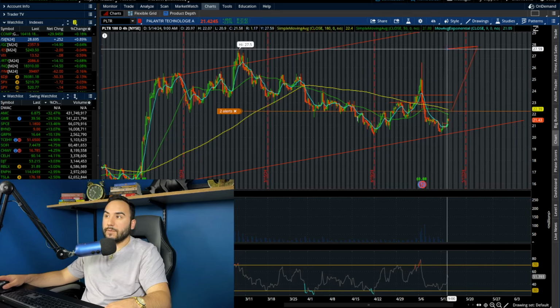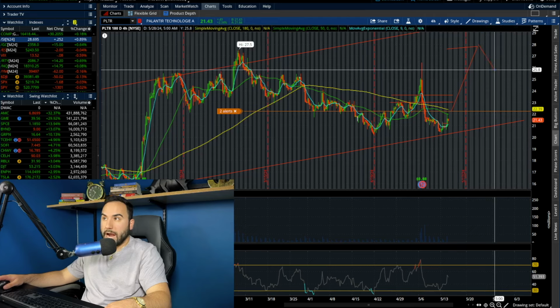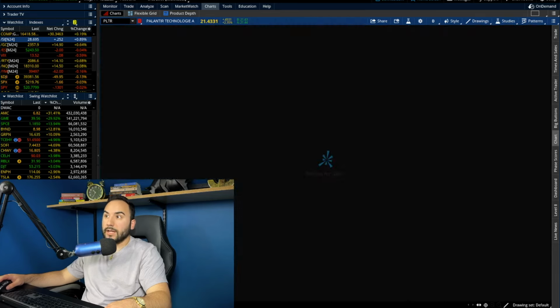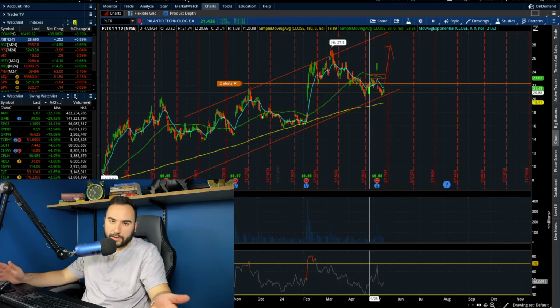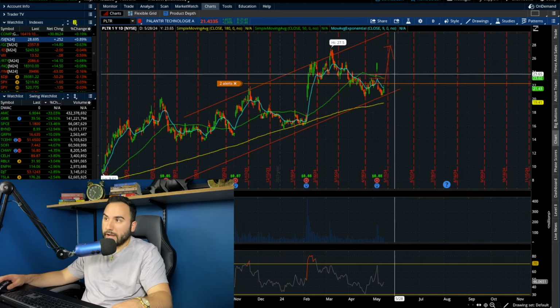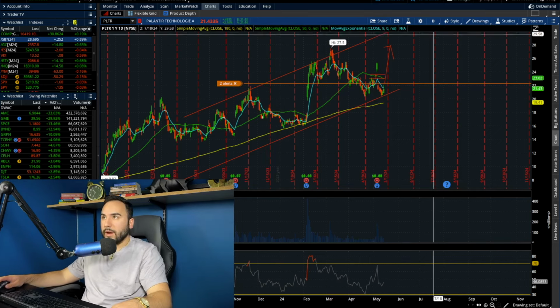That needs to break for the overall uptrend on this 4-hour chart and on the yearly chart to confirm and continue, right? Which clearly we are continuing or holding an uptrend here, but we got to confirm the breakouts, right?